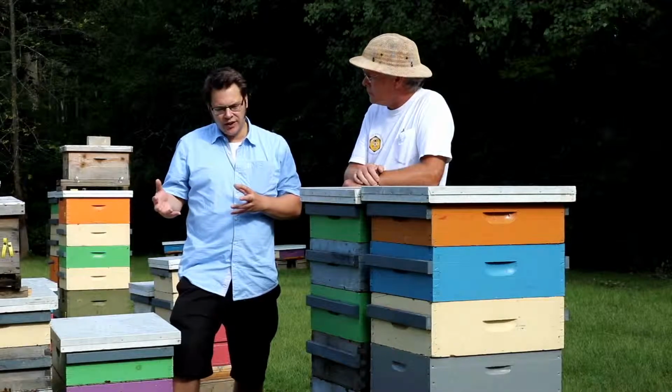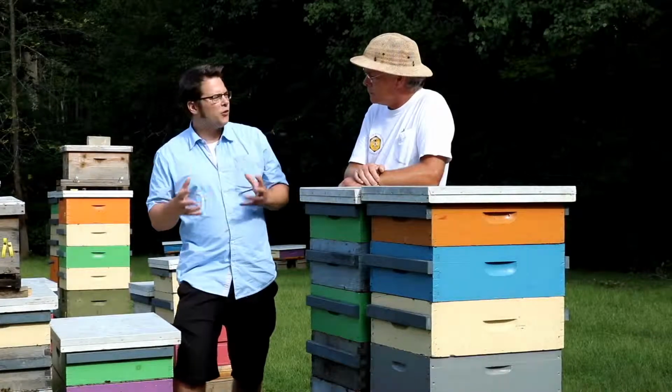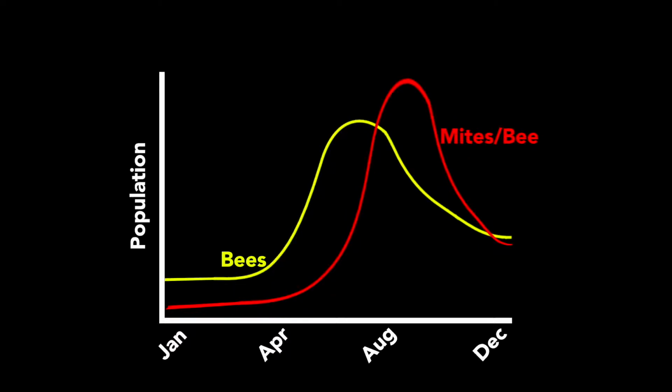The other thing is that, keeping in mind that anytime you have brood, those Varroa mites are on the increase. It's also worth mentioning and important to understand that Varroa mites, as the season progresses, their population not only increases, but it increases more dramatically. So it kind of has an exponential population curve and really starts to pick up steam as you get towards the end of the season.